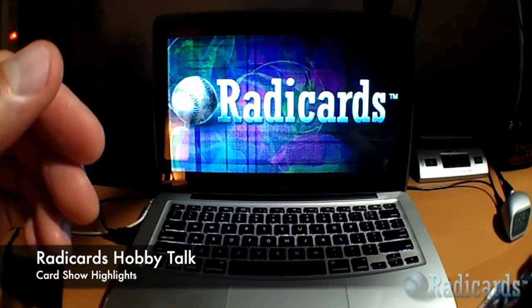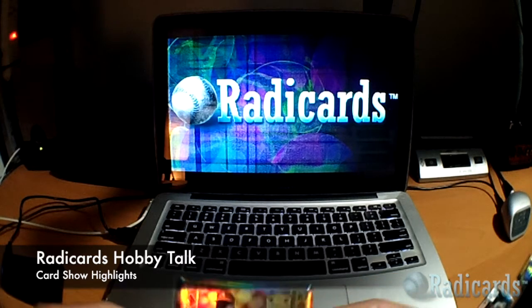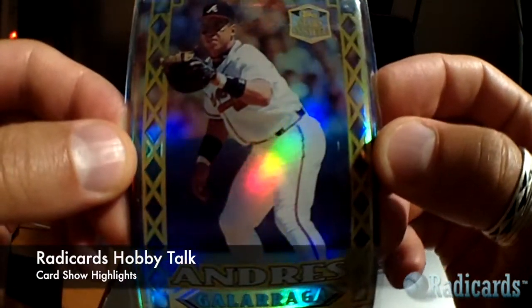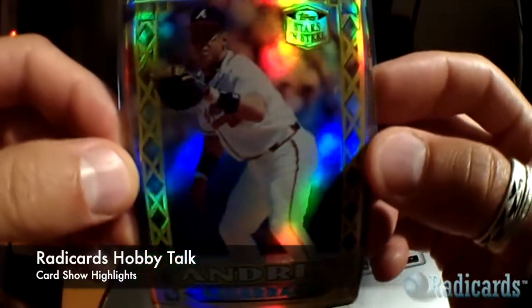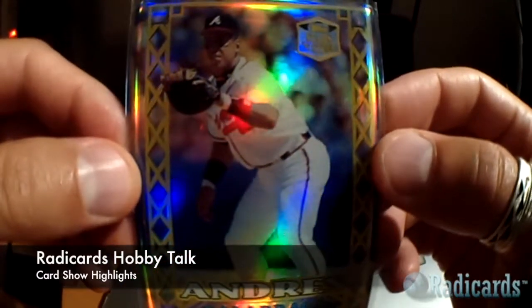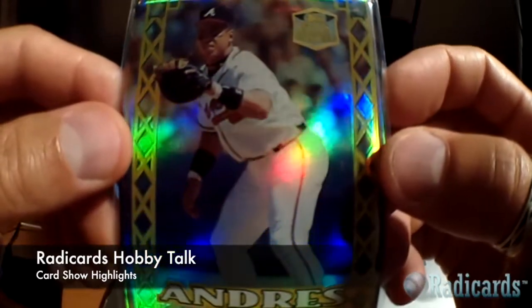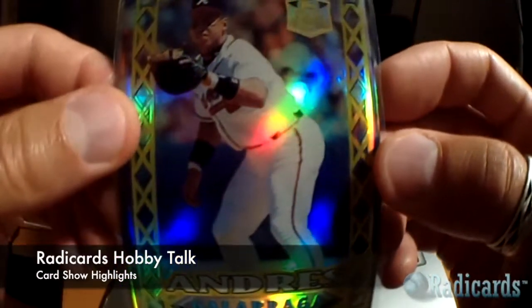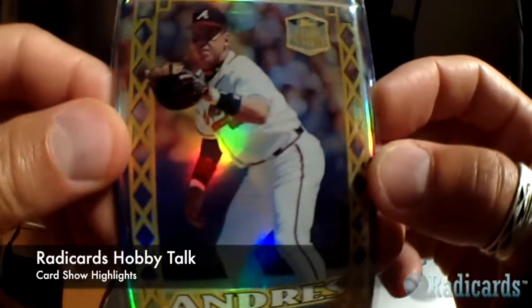Fun stuff. And I picked this up. This is cool. This is 1999 Top Stars in Steel Gold Domed Holographic Andres Galarraga. When I brought this up to the seller, he said, I got another one in there, a Tony Gwynn. I looked for it. I didn't find it, so my assumption is that it was already sold by the time I even got there. I got there probably an hour into the show, so I guess that was the first thing to go.